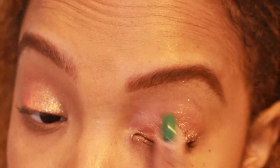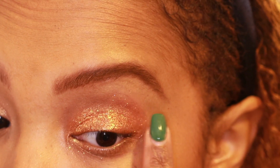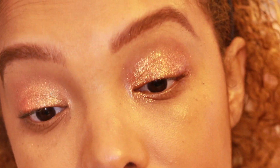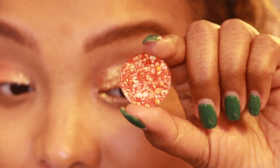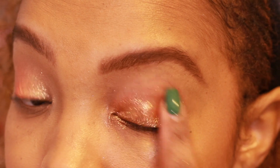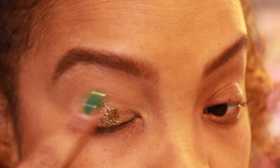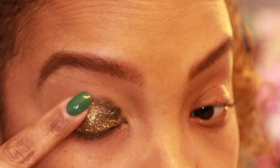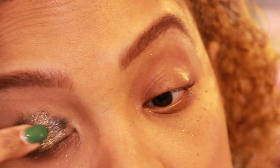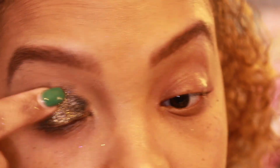I think with this one, you do have to be careful. Get some of the chunks out, but holy cow. It is insane. This is Scandal. Oh my gosh. All right, so next up we have the shade Nightmare, and this is the primed eye. This color is gorgeous. So this one definitely has a deeper base than the shade Alexis.